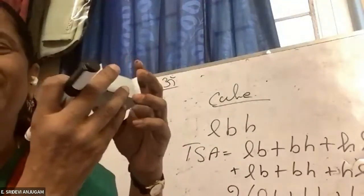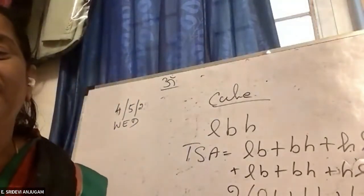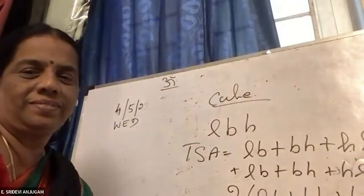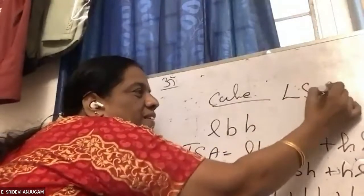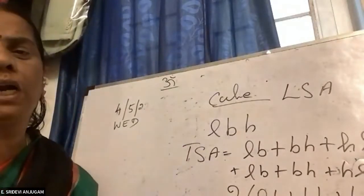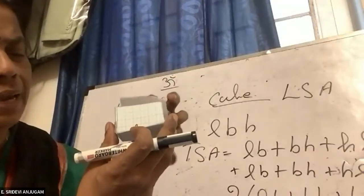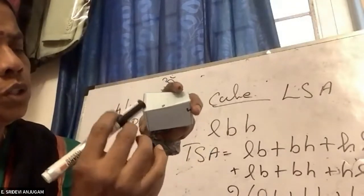Good. Yes, okay. This is the TSA. In that way we have to prove. Next, LSA. The same way for LSA: no top, no bottom. How will you make them do it? Only the 4 walls can be considered, ma'am, so the top and bottom are not there. So how can they derive the formula without memorizing? That is our aim. They should not memorize, they should understand. So no top, no bottom.